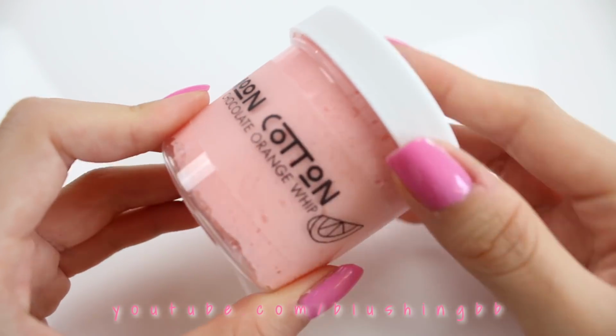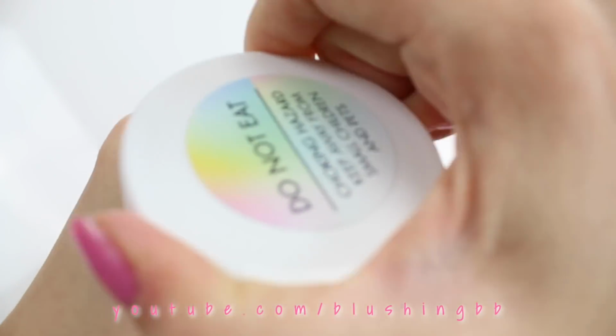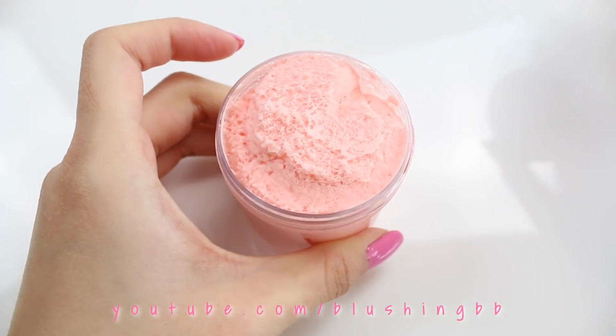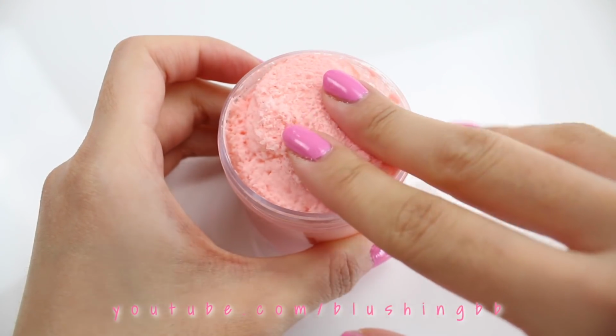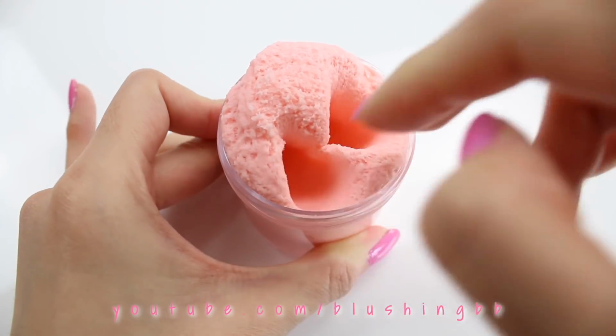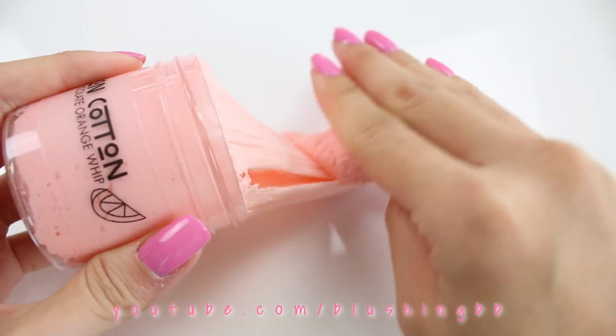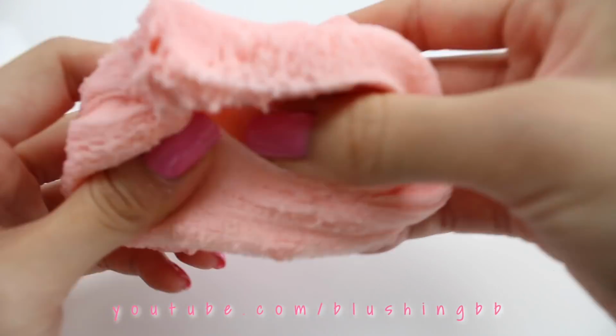The last slime in the giveaway is Chocolate Orange Whip. This is a sizzly, fluffy, and super soft cloud slime, and oh my god guys, this is one of the best selling slimes I've ever gotten. The blend of citrus orange and rich chocolate blend together so well. It's so yummy and fresh at the same time.